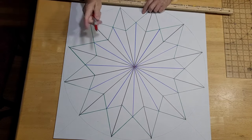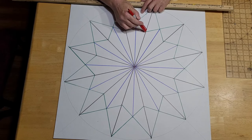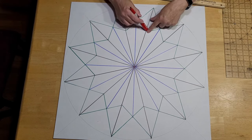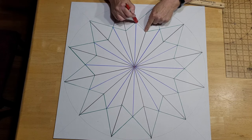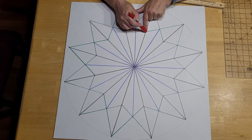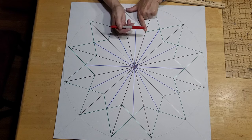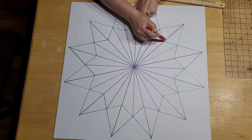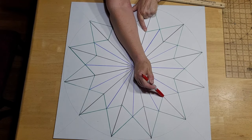So for this one, we are going from where the spoke intersects with the two points that come in. All right. So not the fins that we just split, but the edge of the fin, I guess you might say. So we're going to start at this one, and we want to go over 4, and we're going to count like so. Here's one angle of the square, and so that's 1, 2, 3, 4. So this is the 4th one we want to connect to.